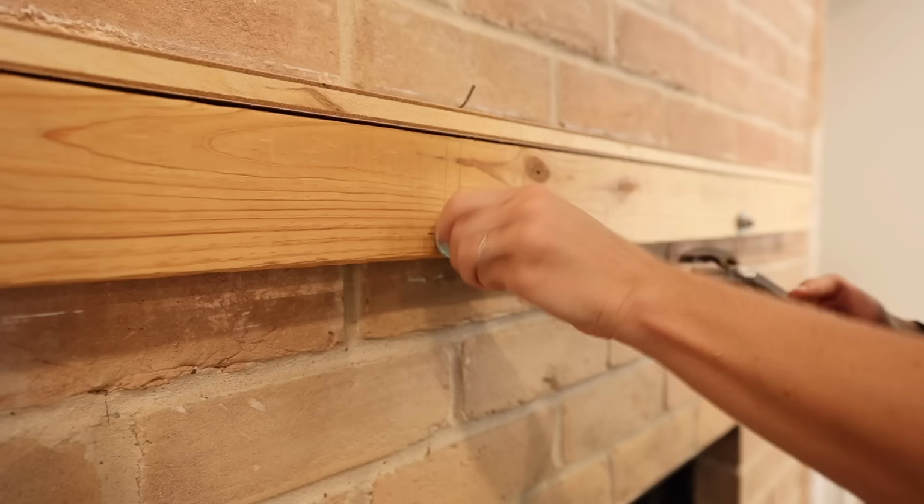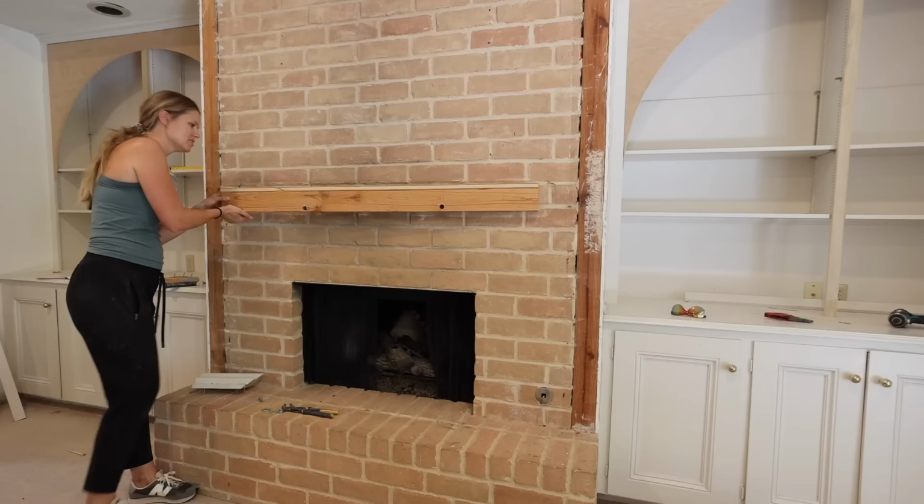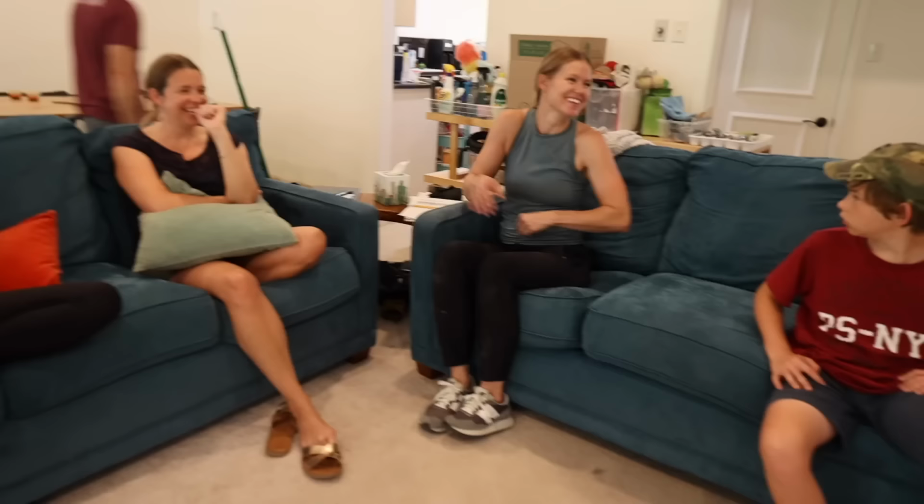We actually pulled all of this trim off after working on the built-ins all day, and so after we finished, we called it a day and sat on the couches with our friends to admire our work.